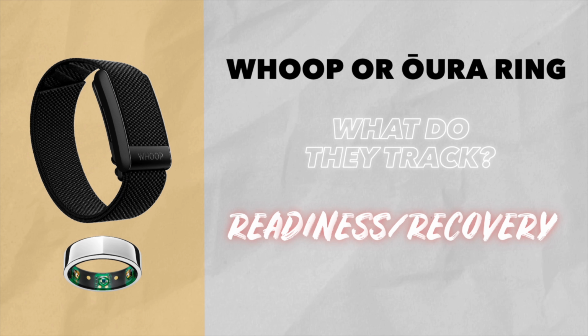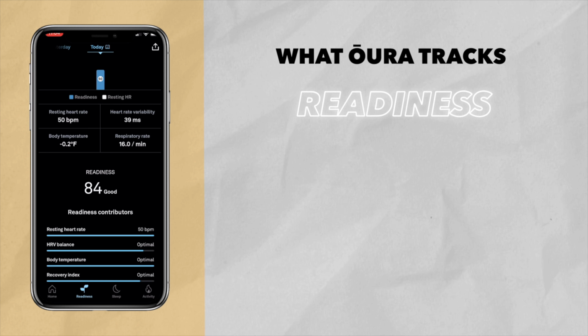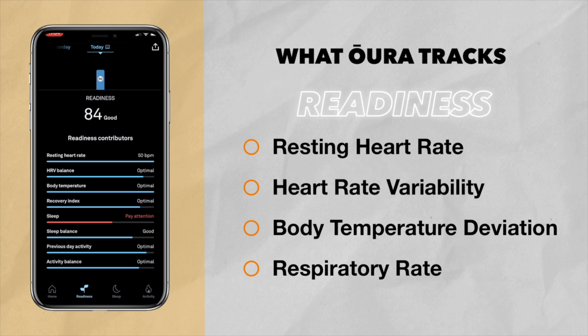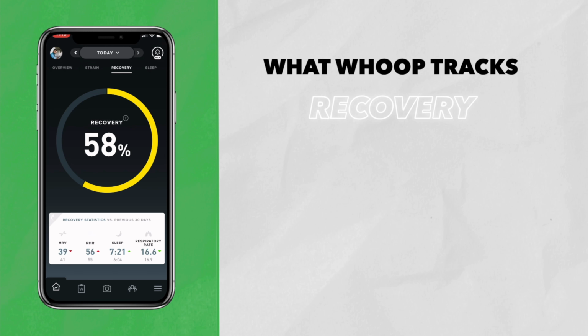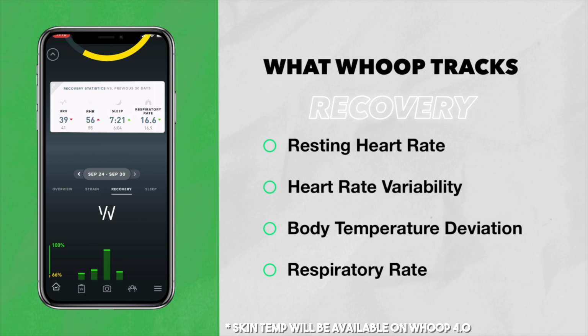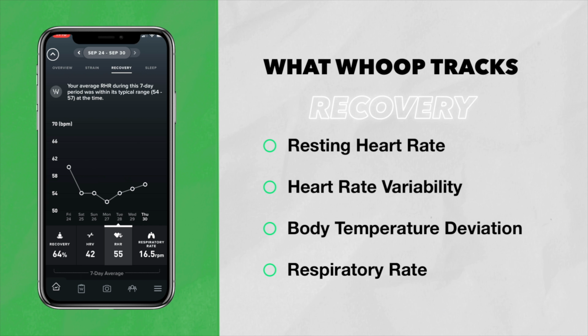When giving you a readiness score, Ōura Ring is going to take into account resting heart rate variability, body temperature deviation, respiratory rate, the prior day's sleep, and activity. Plus, it's going to give you a recovery index based on the week prior. When giving you a recovery score, Whoop is going to take into account resting heart rate variability, body temperature deviation, respiratory rate, the previous day's sleep, and strain, and it's going to give you a recovery index from the week prior.